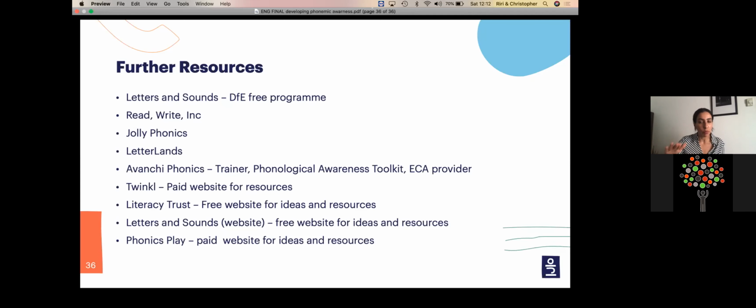Still carrying on with oral blending and segmenting, it's still a valuable skill to continue teaching alongside teaching the phonics. And then once they've got a bank of sounds under their belt, so I would say at least, if you're familiar with the phase 2 bank, if they've got that under their belt, then they're certainly ready to start tackling some tricky words.